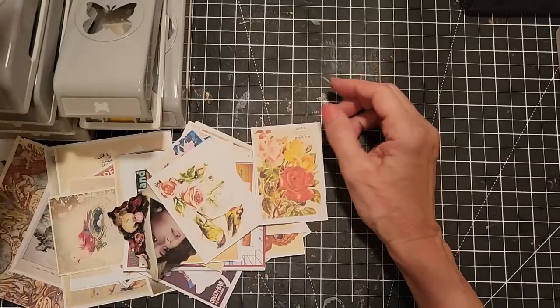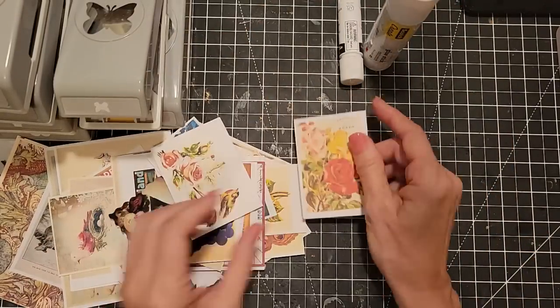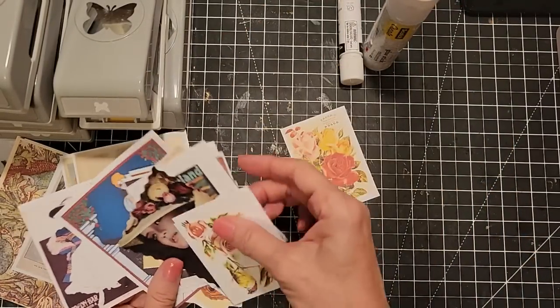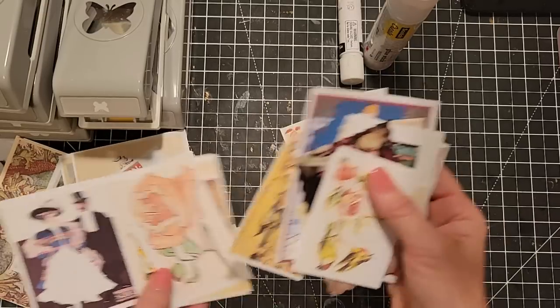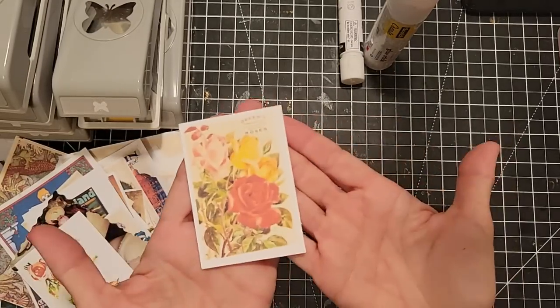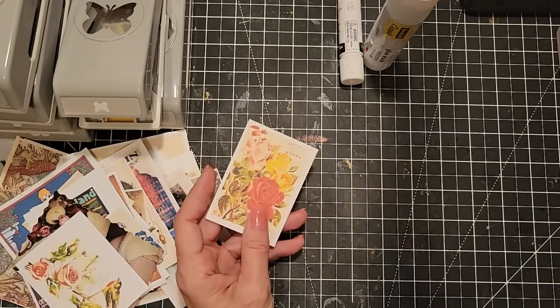But anyway, let's make some fun altered paper clips. Maybe you want to grab your altered paper clip supplies, whatever you're doing. I'm just using some digi-kits that I have cut up here. These are just printed themed pictures of different types. It's fun to have some pre-cut and ready to go. These can be used individually, of course, but today we're going to be using them to make altered paper clips in different ways.